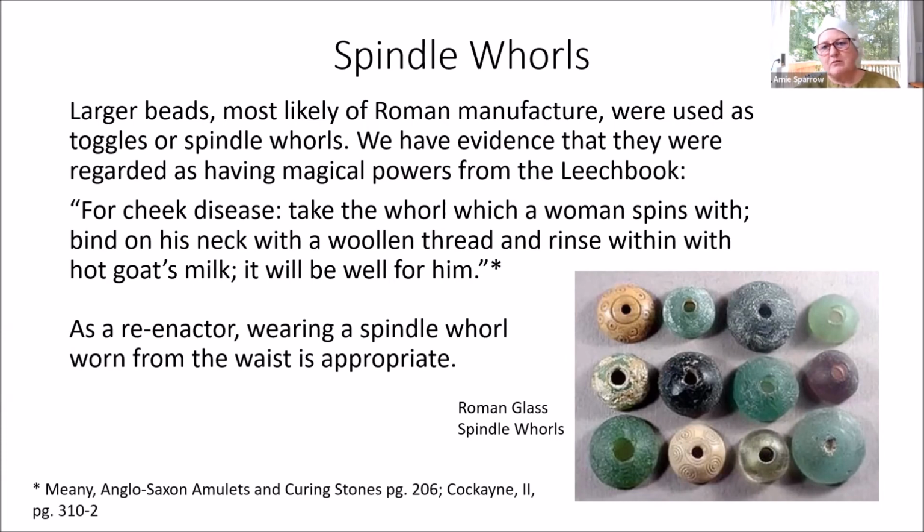These larger beads were mostly made by Romans, and they could have been used as toggles or spindle whorls. And these also were used in magic. I've added one of the magic spells that I found in Anglo-Saxon Amulets and Curing Stones. Great book if you want to really deep dive into what was found.